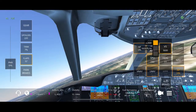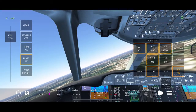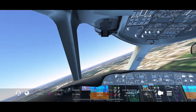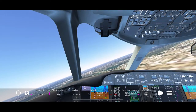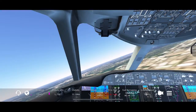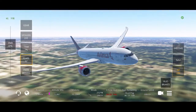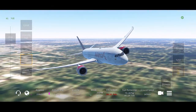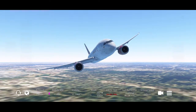1,500. Yep, rotate. Said it's a bit laggy, not on my screen. On my computer, it looks absolutely crystal clear. Oh, wait, never mind, just a little lag. Fix that real quick. Alrighty, we've taken off. What is going on with the throttle right now? I have no idea. It's jumping from 30 to 50 to 80, holy cow.